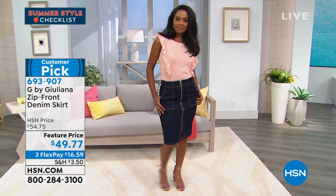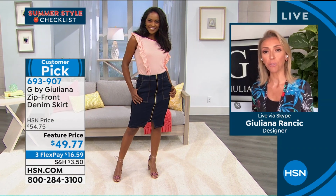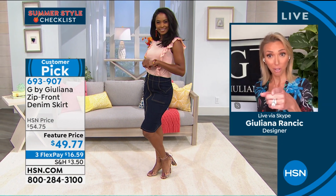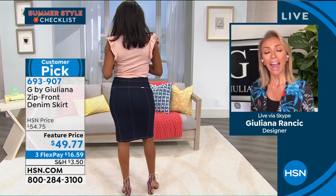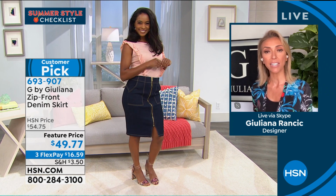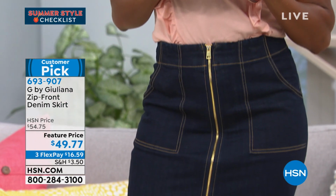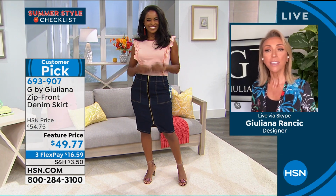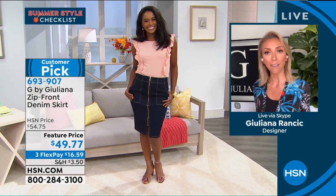I have to tell you, Marlo, when I moved to Los Angeles over 20 years ago, the first thing I bought was a pencil skirt, very similar to this shape here. I still have that skirt. That is one of my favorite pieces, and that's how I feel. So when I design skirts, I always base it off that pencil skirt that I love so much. So this is a classic you're gonna have in your closet year after year and wear it season after season.